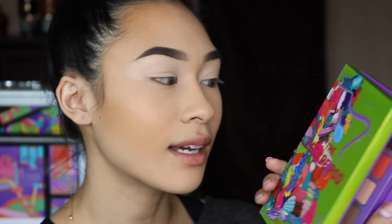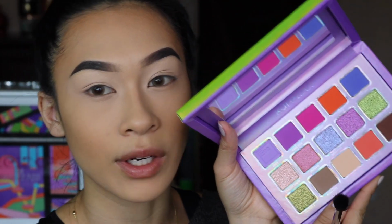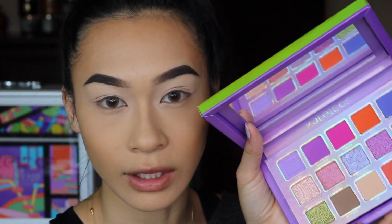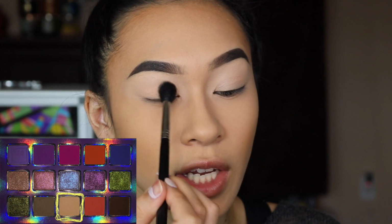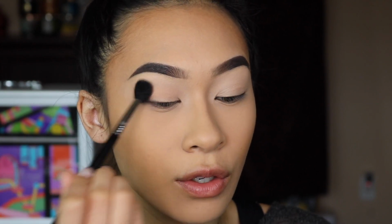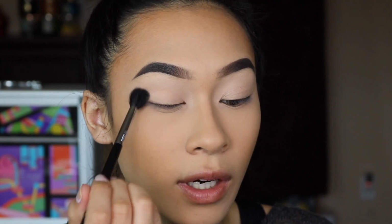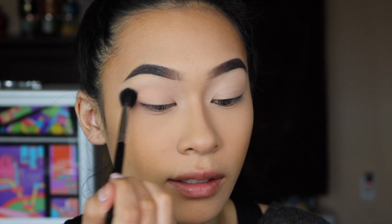Okay, cool. I am so excited about their new palette. This one's called the Escape Pod. This is what it looks like inside. I think for today's look, I want to do something super crazy and colorful. I'm going to take the cream shade called Lo-Fi, and I'm going to go ahead and pat this onto my crease and transition area. And then I'm going to take a little bit more to blend it in.